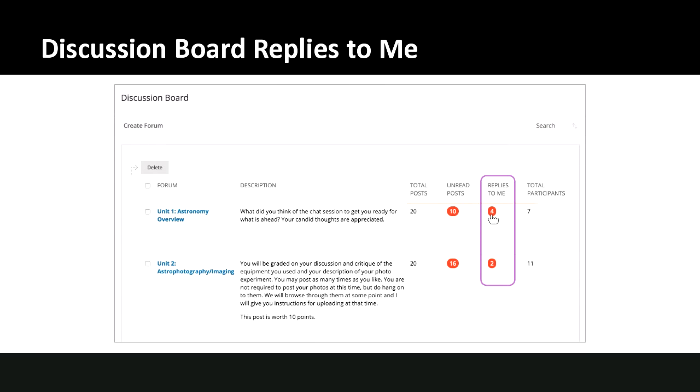This carries through to the thread level. You can see within a thread how many replies there are that were replies to you. Again, so that you can more easily find those conversations that you've already joined and keep them going. So again, a small change, but one that I think will make the discussion board more participatory and more effective for you and your students.